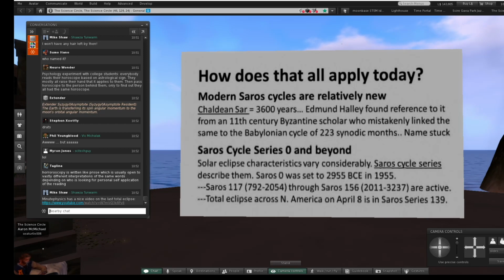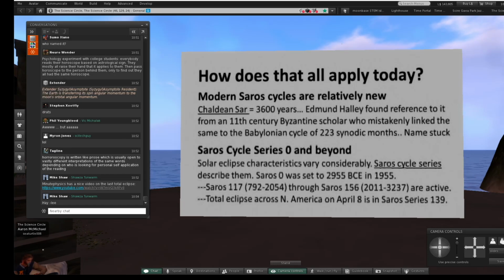Okay, so anyway, the modern Saros cycle actually began fairly recently. In other words, they didn't label some of this stuff until 1955. So the actual Saros cycle is a misnomer. As we know, and you saw it in the Antikythera device and stuff, there was a cycle of 223 synodic months, which is what we call a Saros cycle. But a saros was actually a period of 3,600 years. Edmund Halley, is it Halley? I say it like Halley's Comet. Yeah, that's how I pronounce it.